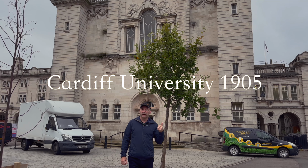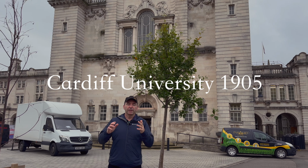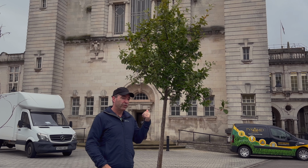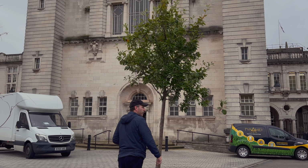So behind me is Cardiff University. Now, unlike the other buildings, this one's only Grade 2 star listed. I don't know why. I'll take you inside to have a look. It's an amazing building. Come and have a look.